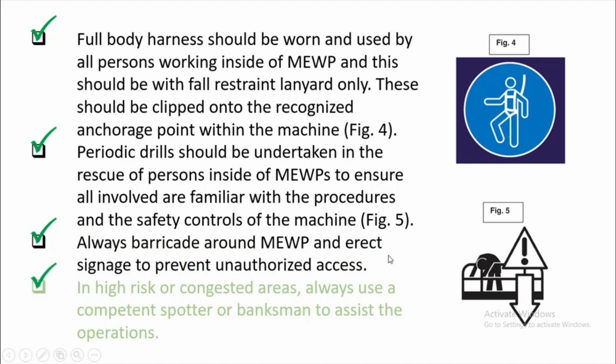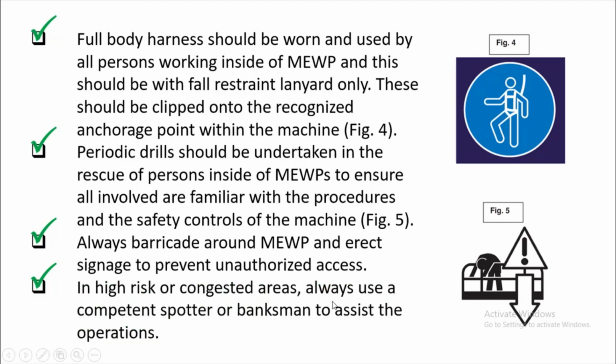Always barricade around MEWP and erect signage to prevent unauthorized access. In high-risk or congested areas, always use a competent spotter or banksman to assist the operations. So always barricade around MEWP and erect signage. This is to prevent unauthorized entry in the affected areas, to make sure that if something happens, anybody will not get hurt, and they cannot accidentally touch any parts of the MEWP, including the emergency stop button or any switch of the MEWP.